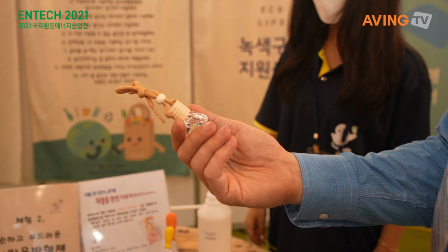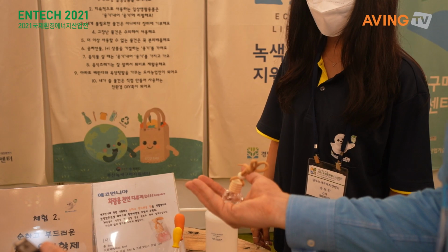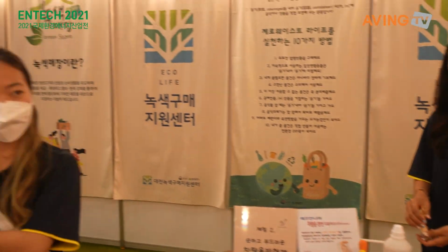Handmade. Oh, this is really cute. So this is like a homemade, handmade diffuser as well. Very cute. Over here, another one.